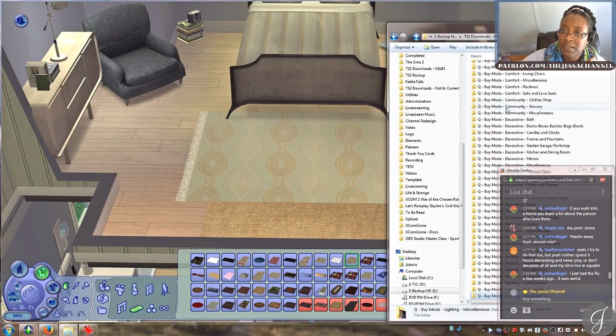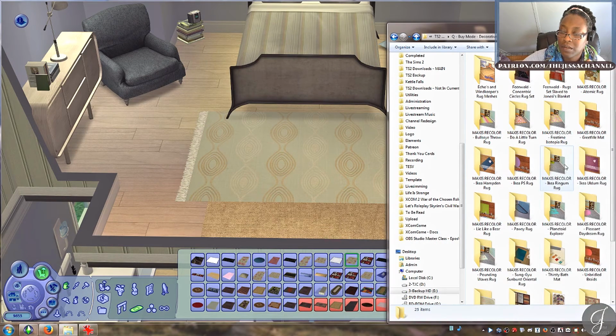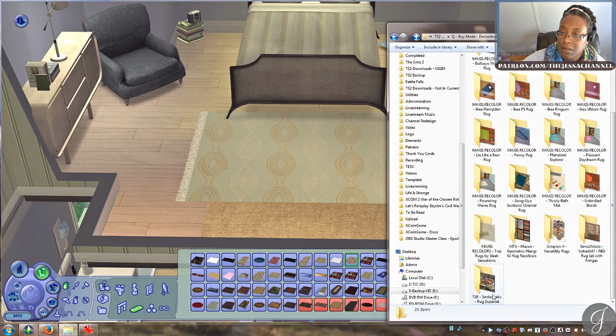goodness for mute buttons. This rug set, it's awesome. Here it is.